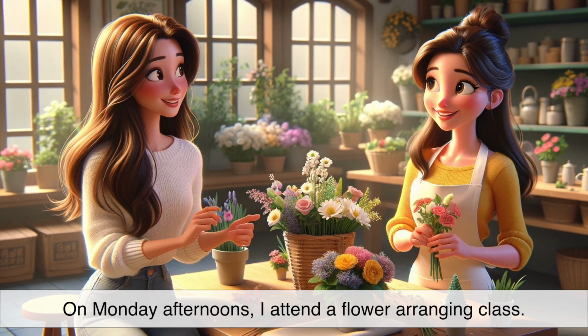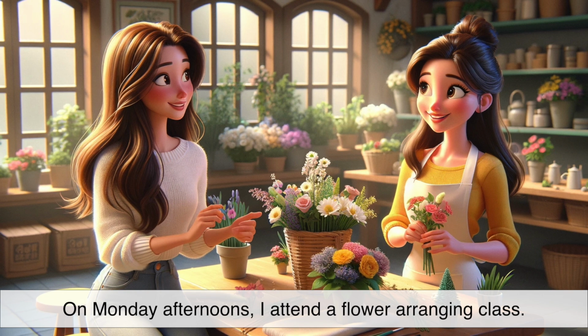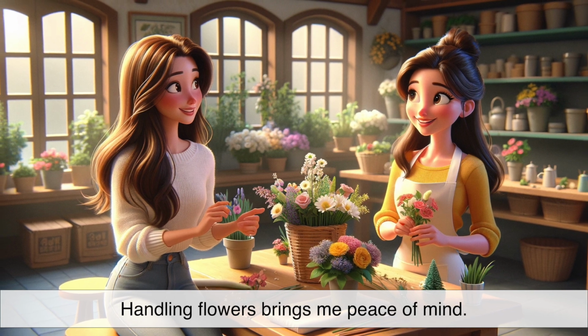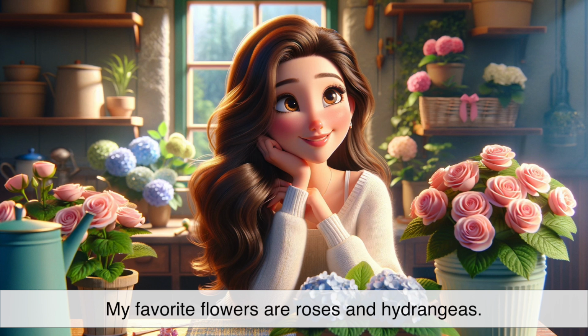On Monday afternoons, I attend a flower arranging class. Handling flowers brings me peace of mind. My favorite flowers are roses and hydrangeas.